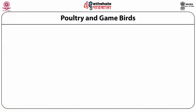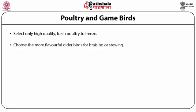Poultry and game birds. Poultry and game birds should be of high quality. Select only high quality fresh poultry to freeze. The tender young bird is best for roasting, frying, and broiling. Choose the more flavorful older birds for braising or stewing.